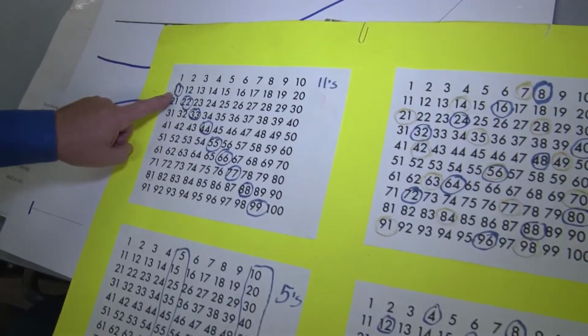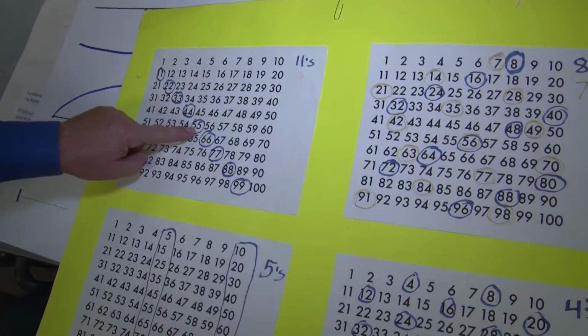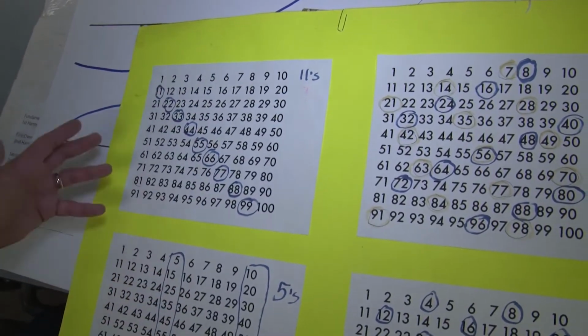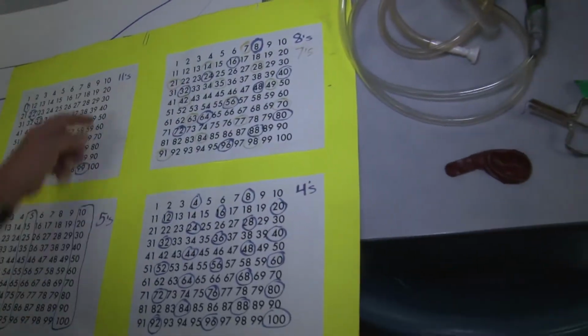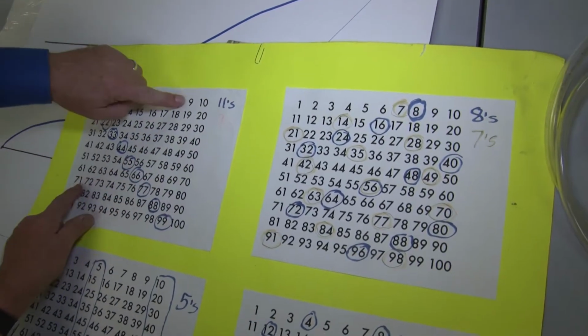These are the multiples of 11. So that's 11, 22, 33, 44, 55. That's your bishop going that direction. In terms of chess, this is a wonderful representation of the way that the pieces move. So we have a bishop here, and over here we have 7s and 8s. 9s would be the bishop on the other side. You can go this direction.